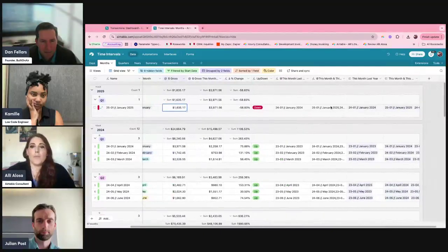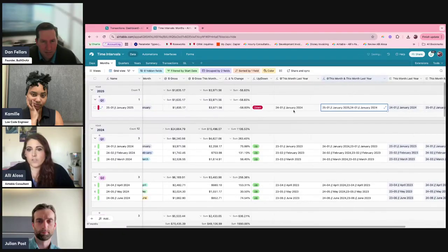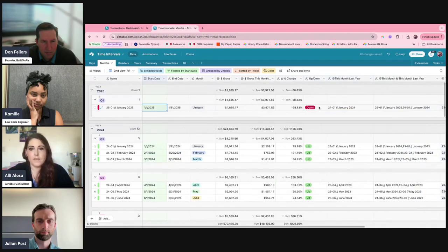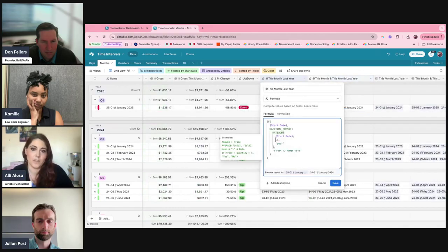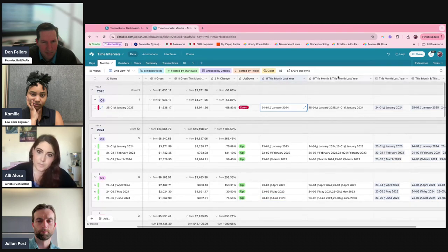But then I have a couple little formulas, and they are essentially just calculating, based on the date that this month has, what was the name of the record for this month last year. So it's basically just subtracting 1 year from the start date and outputting in the same format as the name, my primary field, what that month would have been. And I have that named this month last year.